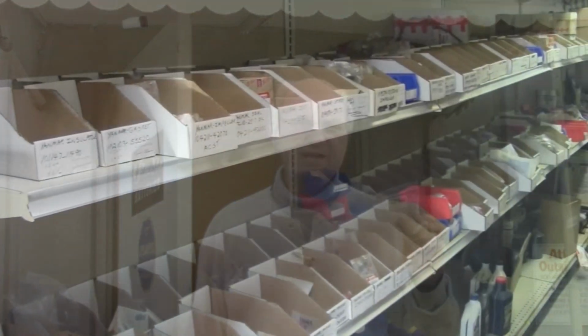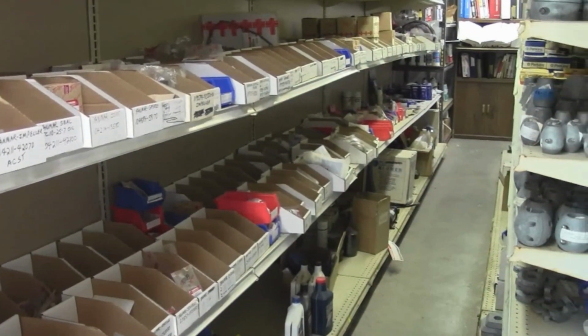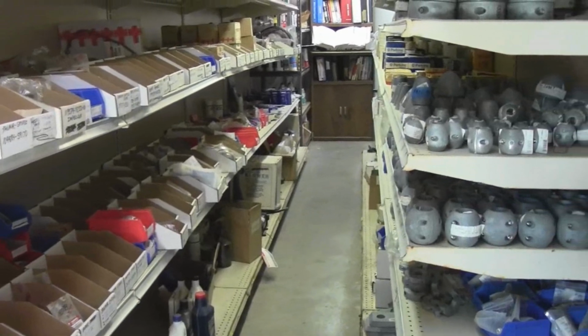And too, while you're working on the boat, you're going to need some supplies here and there. Well, they've got a well-stocked shed of supplies, so you don't need to be running all over town to get things. More than likely, they're going to have what you need. If they don't, they can order it. They normally have it the very next day. So the time frame that I've spent here has been cut down by the fact that these guys have got a lot of the stuff here that you need to work with.